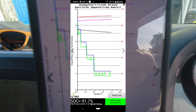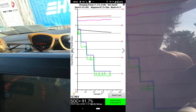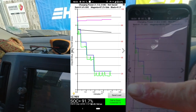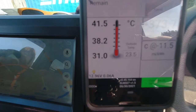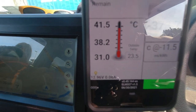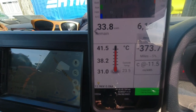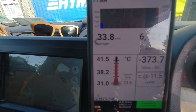There we go, found the least by screenshot there. You can see the black line is the battery temperature and it's dropping at quite a rate here. It's now down to 31 degrees at the front of the pack and 41.5 at the back. It was over 46 at the peak. So yeah, cooling is doing its job.